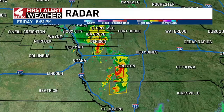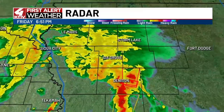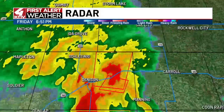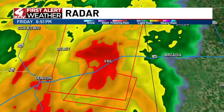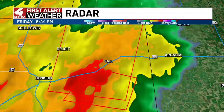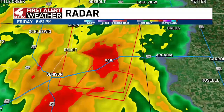So this is where the greatest instability is. You can see down near Cruston, for example, another tornado warning there. And of course, our biggest concern is a place like Vail, Iowa. I'm heading down. I think we'll see Vail pop up real soon. Vail, Iowa, currently part of that tornado warning that is going on. This is where that tornado has been on the ground for a very long time and just kind of keeps circulating, it seems like.